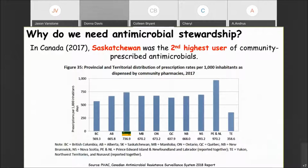So when we go to our family doctor or perhaps nurse practitioner in the community, or if you're getting an outpatient prescription from an emergency room, that's what's being counted here. So for all different types of antibiotics and antifungals and antivirals that are being prescribed. And so across the country, in Saskatchewan, we are the second highest user based on our population. And this has been consistent over a number of years, and so there's no reason to believe that has changed in the last couple of years.